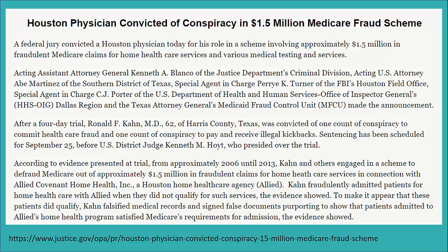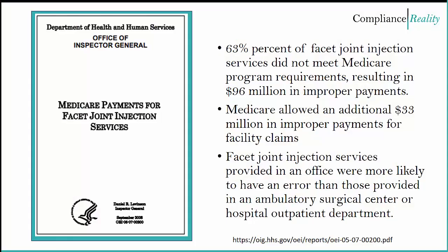Evidence at trial showed that the doctor paid illegal kickbacks for patients from another healthcare group so that they could bill Medicare for these facet injections that were either medically unnecessary, sometimes they were not provided, and sometimes both medically unnecessary and not provided, according to the evidence at trial. So there are examples of this type of thing going on, and we're going to share with you some other audits that the OIG has been doing. So I think I have 3 or 4 examples of OIG audits.